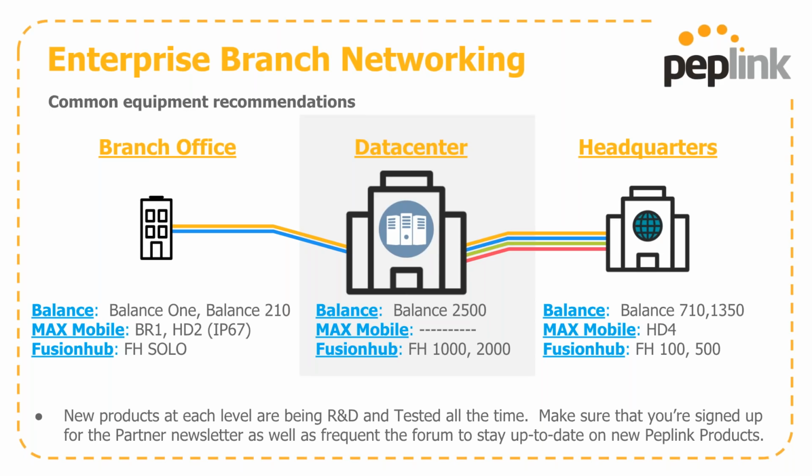And then our headquarters locations. This again is kind of the central hub where everything collects. Our Balance 710, our Balance 1350, potentially an HD4, which is 4 cellular modems in play. And then our Fusion Hub 100 and 500.